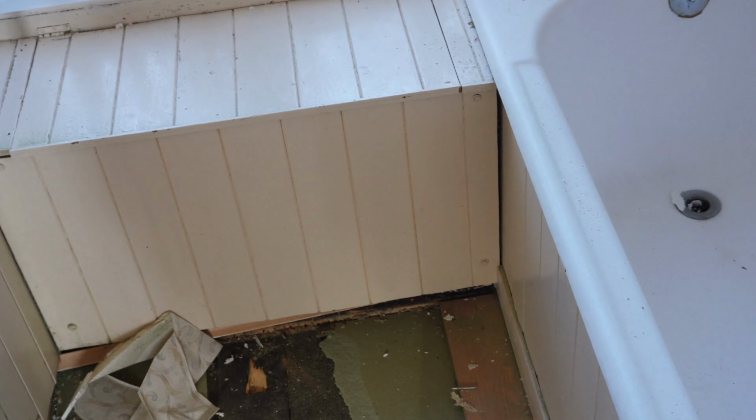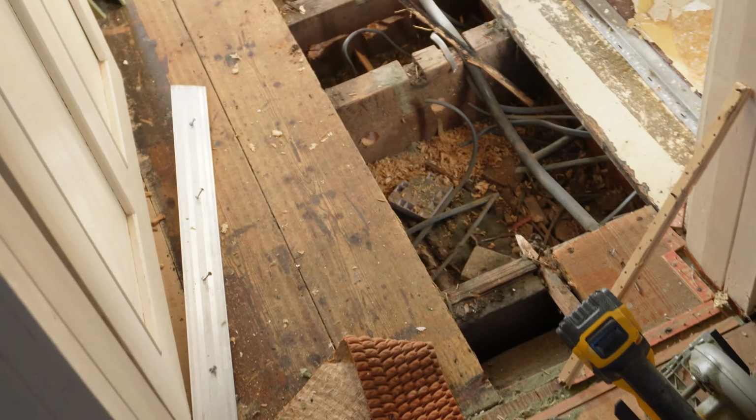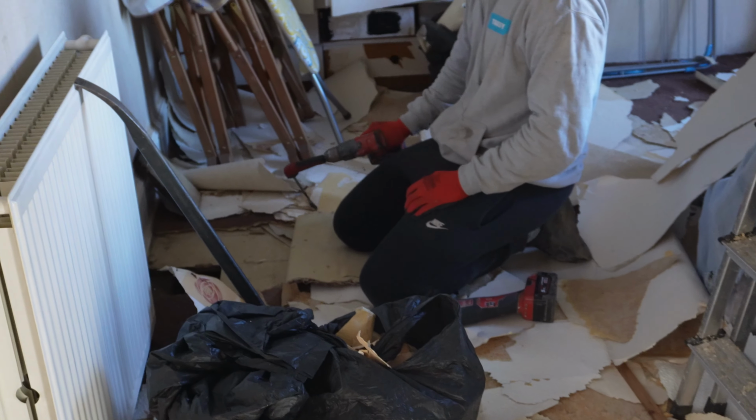But again, all this is being ripped out. So again, we can do whatever we need to do. Not precious about it in the slightest. So yeah, so that's where we're at. So Lou is just using, how did you find that? Nice.